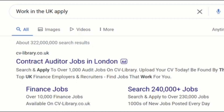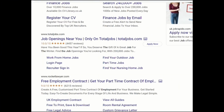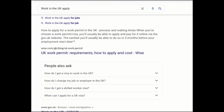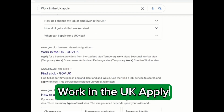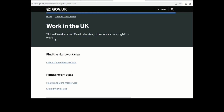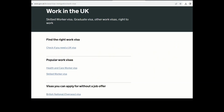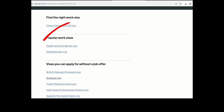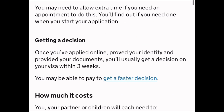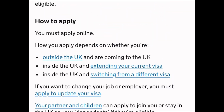Google work in the UK apply, then scroll down until you see the government website. The government website has work in the UK gov.uk, so it's very easy to see. When you click on that link, this page opens here. So the next thing you're going to do is scroll down. You see popular work visas, health and care worker visa, skilled worker visa. Just click on health and care visa and scroll down until you see how to apply.